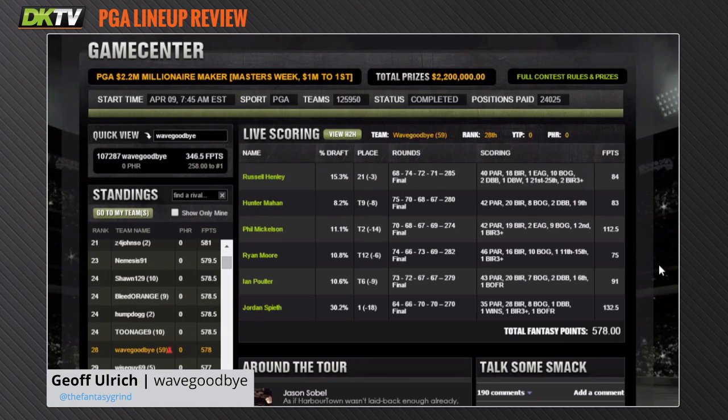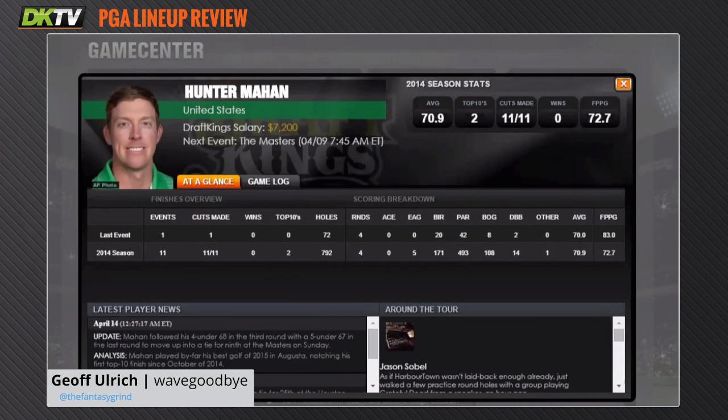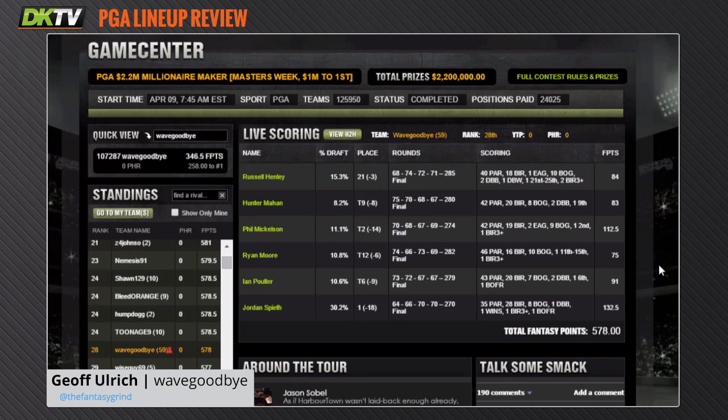My other picks, Mahan, Moore, and Poulter, they were all very solid. Mahan especially I chose because I wanted to fade JB Holmes, who was one of the highest owned players. You'll see Hunter Mahan was only 8% owned, so it allowed me to differentiate my lineup a bit. As far as Moore and Poulter goes, they both played really solid.